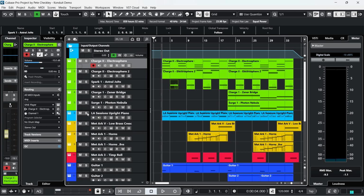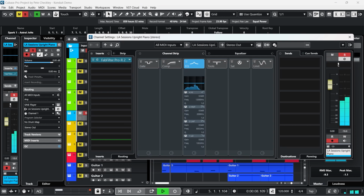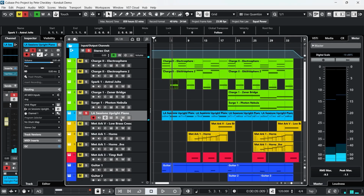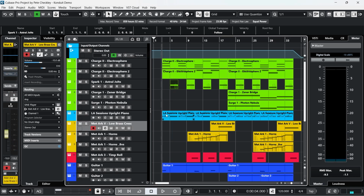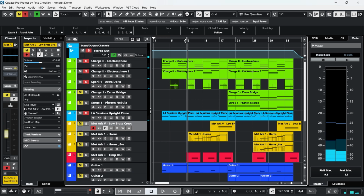Now, with the piano, if I just solo that off. I've just added some reverb with FabFilter Pro-R 2, which just recently came out. Great reverb. Now, all together, it sounds just like this. As a backdrop, how cool is that? And then I believe the chord changes. I do like chord changes occasionally.